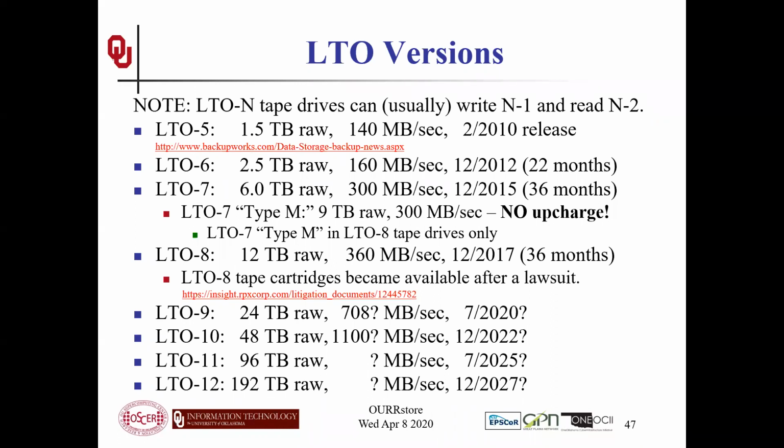LTO9, the number I've seen, but I wouldn't rely on it, is about double the speed of LTO8 and double the capacity. That number I do count on. There's a published roadmap for capacities. I'm guessing mid-2020 is where we're headed. Could be late 2020, but it's probably mid-2020.